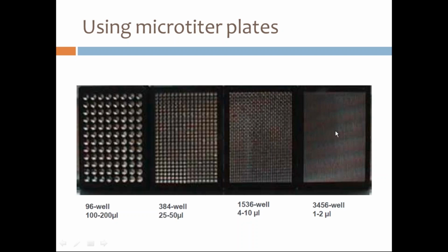And then we also have 3,456 well plates, really small volume, but that's typically where you start to run into trouble just designing the assay so you get meaningful information, because your wells are so tiny that you start to get issues with your compounds sticking to the plastic, things like that. So these two middle ones are the sizes we typically run in, and it just depends on the assay performance which type we do it in.